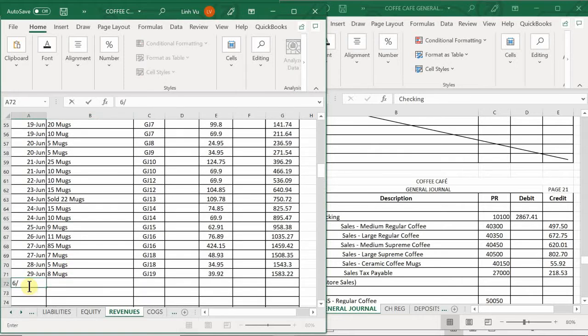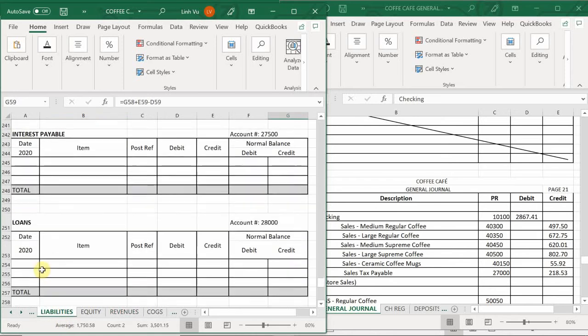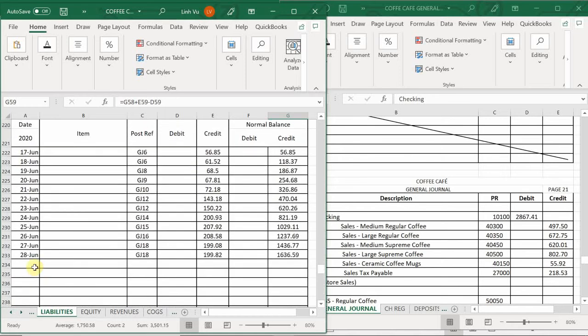Then we sold some ceramic coffee mugs. Exactly 8. So we have 55.92. It's 1,639.14. Okay, good. That's all, no? Oh, taxes. $218.53. So $1,855.40. Good. All right.